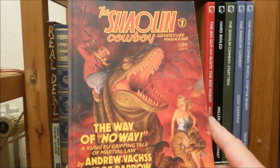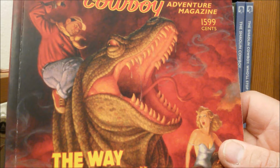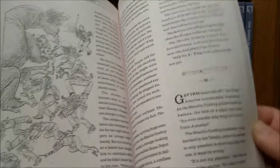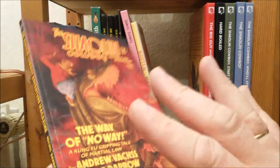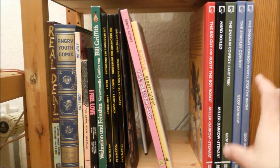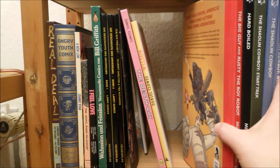sort of the Shaolin Cowboy Adventure magazine. And this is no comic, but it mimics these pulp novels and has a text that I honestly haven't read. Bought it more or less just for the goofy design as a whole and the illustrations by Geof Darrow. Apropos illustrations, I have Lead Poisoning, this art book, a fantastic book. But it is somewhere else together with other art books. Here I have the comics, but when you're talking Geof Darrow, it's always actually an art book to me as well.